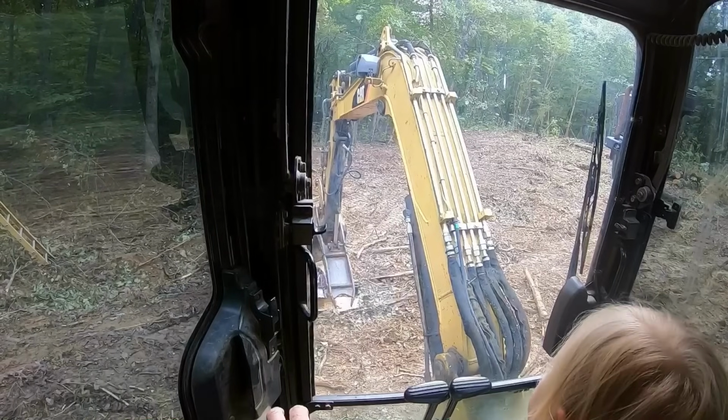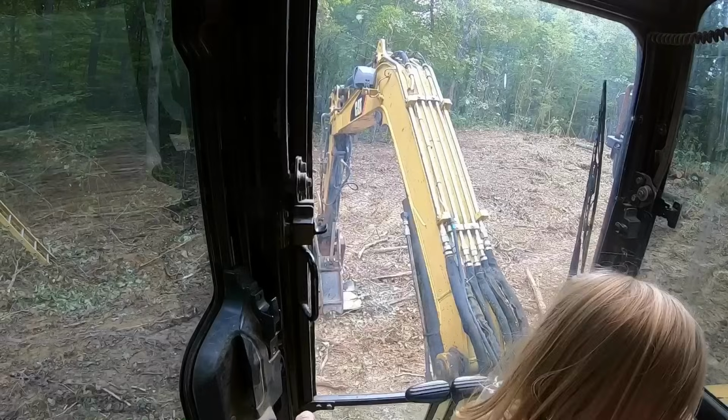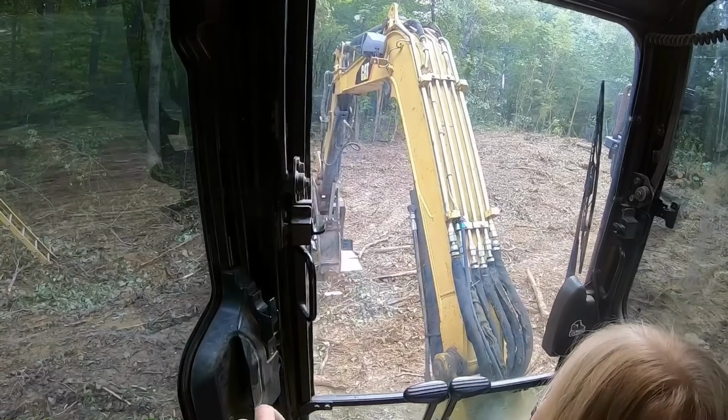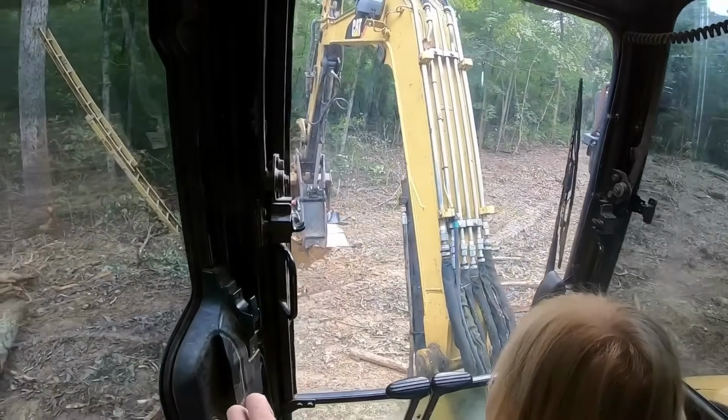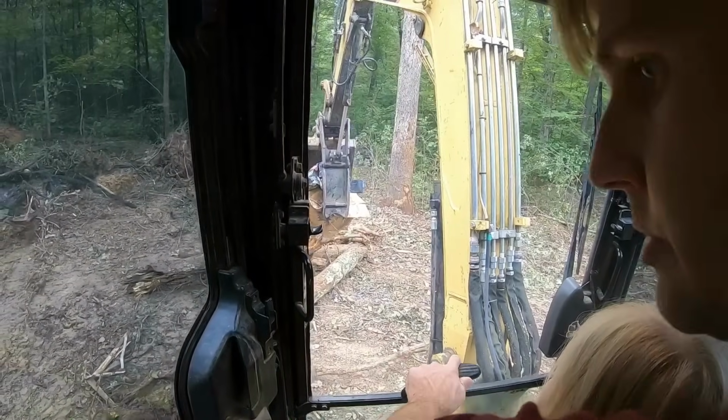There's a what? There's a broom. A broom? Yeah, stuck in here, right there. There is a broom in here. Look at that. You taught me something today. You'd think I'd have known that, but I did not know there's a broom in here.